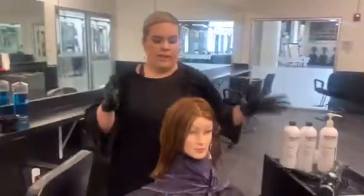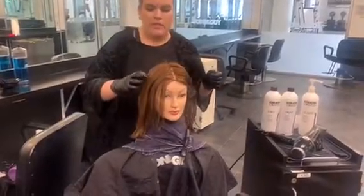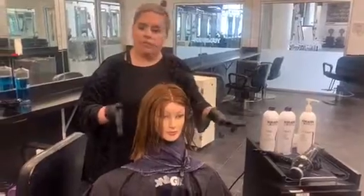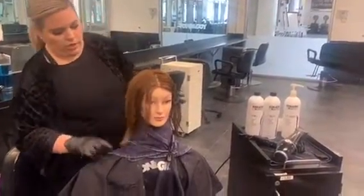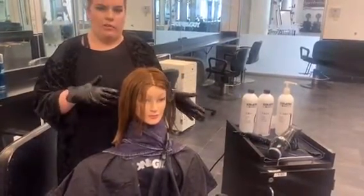All right, so that's the blow dry. Very simple. You don't have to go in and round brush. Some stylists like to because they like to give it a little bit of volume, but keep in mind you are going to be flat ironing after, so it will decrease some of the volume. You can also, when we flat iron, bevel the ends to make it look more like a blowout. I'll show you how to do that as well.